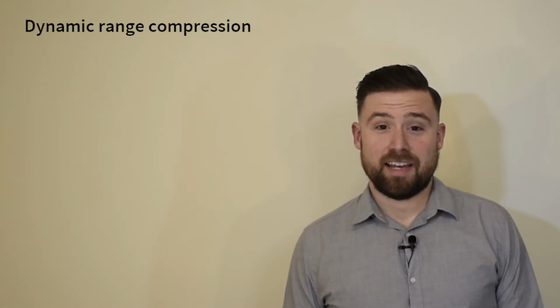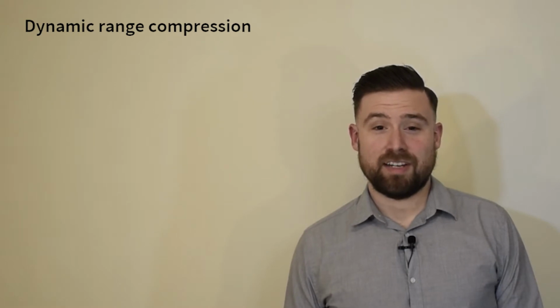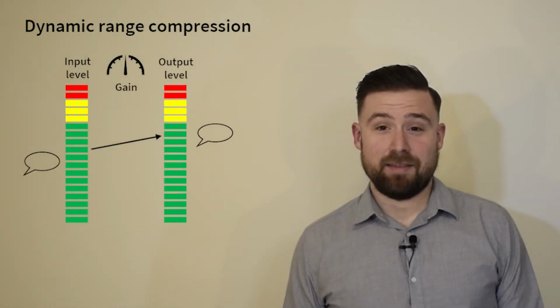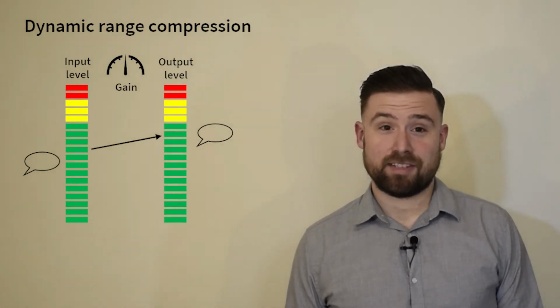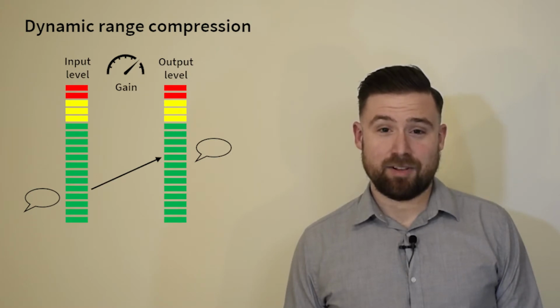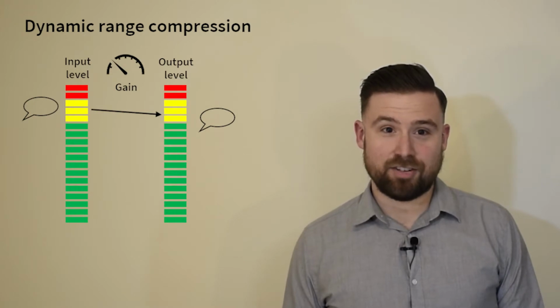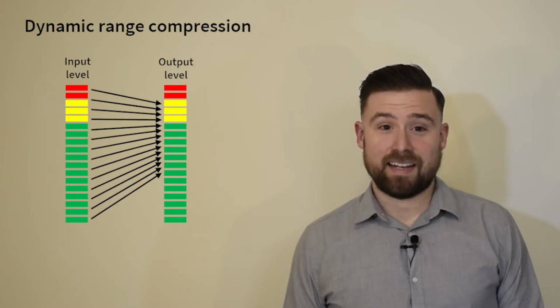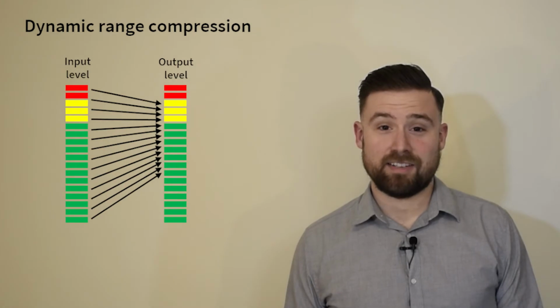Every modern hearing aid uses dynamic range compression to keep sounds at a comfortable level. Most sounds need to be amplified to make them easier to hear, but some need more gain than others. When sounds are especially quiet, the hearing aid will increase gain to make sure they're audible. When sounds are too loud, the gain will go down so that the sound isn't painful. This level-dependent gain reduces the dynamic range of the sound to match the range of the listener.